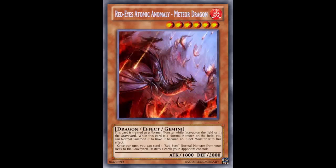Is it too OP? Honestly, with power creep nowadays, I can never tell where the lines are anymore. Yeah, it's pretty powerful. You use your normal summon for the effect. I mean, literally, you send this guy to the grave, and you just go, alright, activate Silver's Cry, summon this, use my normal summon for the effect, send a Red-Eyes, bam, destroy two. It's that powerful. And it doesn't even say that you can only use the effect of this monster once per turn.